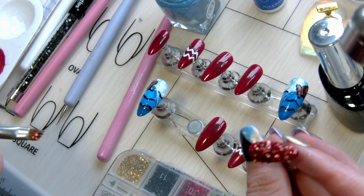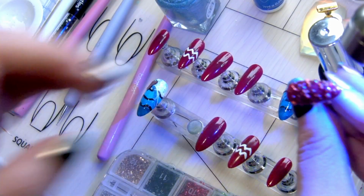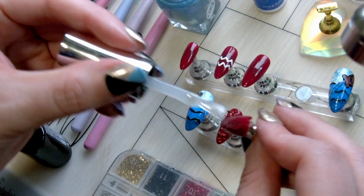This stuff is like thick. I don't know. All right, let's cure it, I guess. And I'll put more builder gel on top so it's like encapsulated kind of. I don't know.